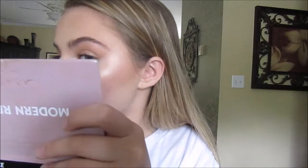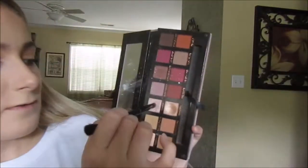Okay, so I just put that eyeliner in my waterline to about halfway, and then that, I think, completes the eye look. And in with the Vermeer from this palette, and I'm just going to put that on the inner corners.